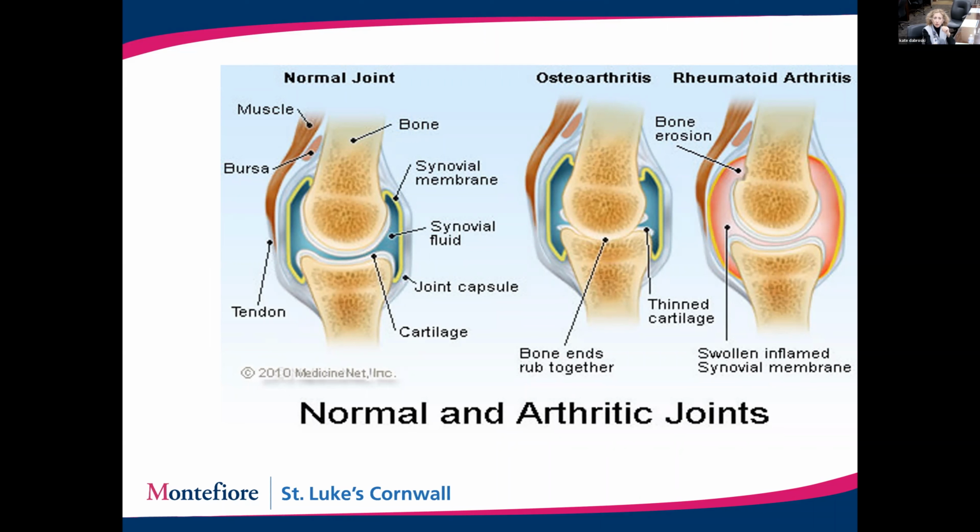So again, on the left is what a normal joint looks like, with a beautiful gray lining inside that blue joint. And in osteoarthritis, that gray layer has worn away, and you can see the bones just rubbing on each other. In rheumatoid arthritis, way over on the right, the cartilage isn't the first to go. First, the joint gets red and swollen and painful, and it hurts to move it. But if I take an x-ray, your bones and your cartilage actually still look okay early on. The deterioration happens later.